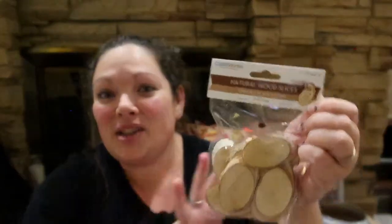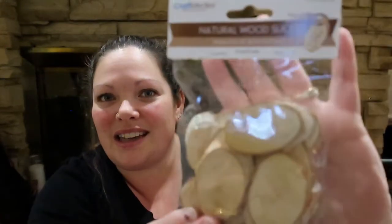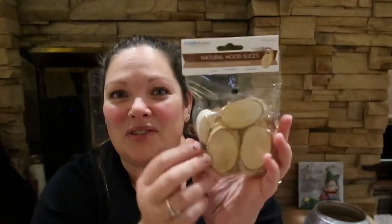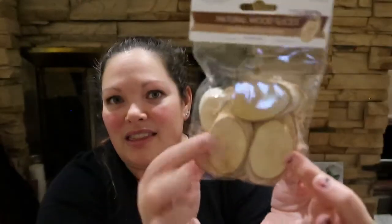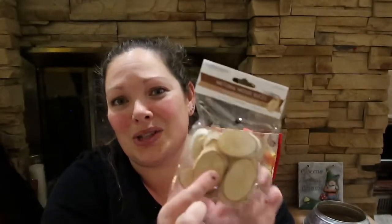Same with these. These aren't specifically Christmas, but they are the perfect size to make cute little ornaments, little snowmen and things like that. I have a few ideas for different DIYs that I want to do with them, but they aren't explicitly Christmas. They're out all the time. I've just never seen this size in my store, and the width is really nice if you were wanting to make them into ornaments or tags or that kind of thing. So I thought I would throw those into my haul to show you.